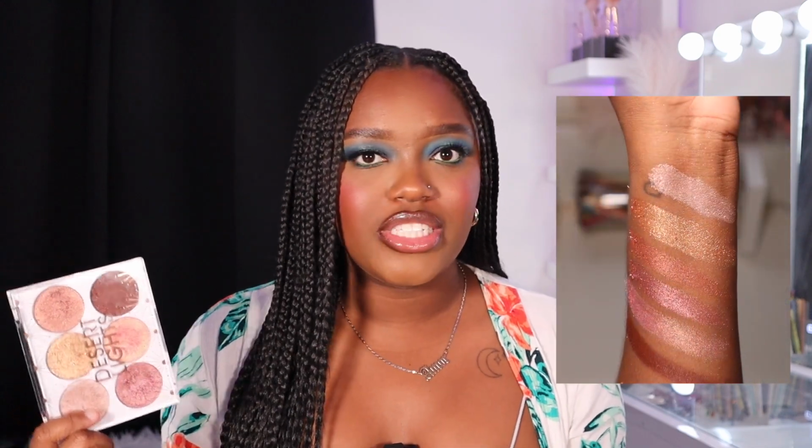Next palette I talk about all the time, so I'm not going to spend too much time on it. But if you're new here, this may be new to you, but the Flower Beauty Desert Lights palette is truly a game changer when it comes to your summer staples. Honestly, your year-round staples as well.